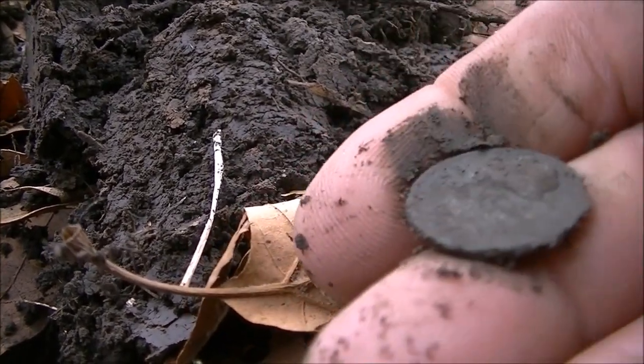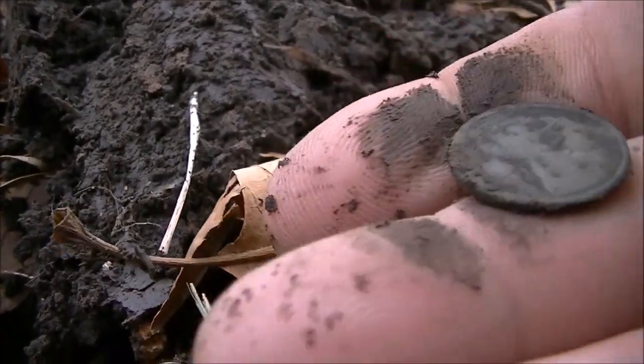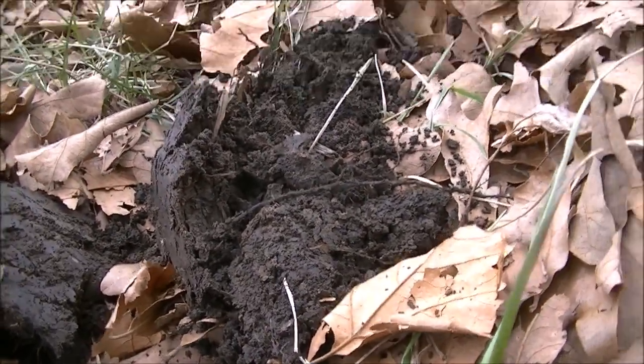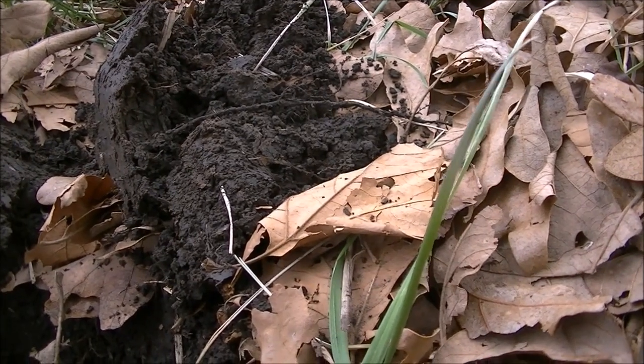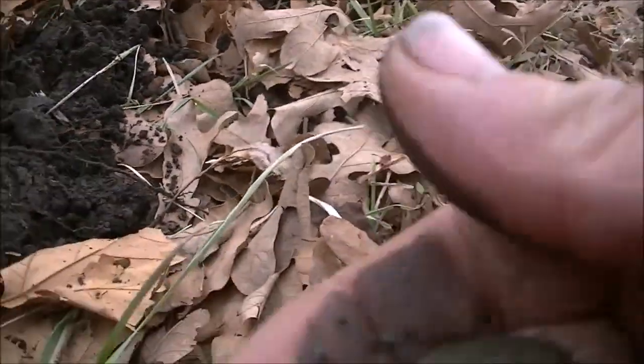Uh-oh. I believe it to be an Indian. Nope. Got fooled. It's older wheat, though. I was hoping for an Indian, but it's a little bit too big. Boy, she's waxed though. That's what I just got through telling you.